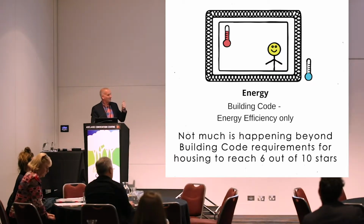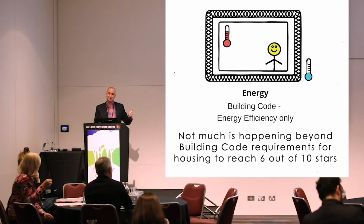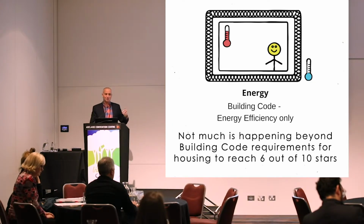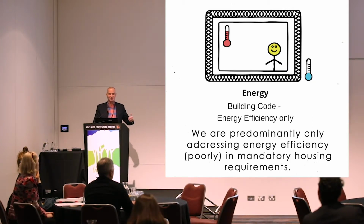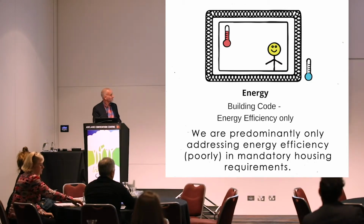So the confusion often lies in people thinking 6 stars is world's best practice. And housing developers and builders will play on this a little bit. They'll talk about the energy efficiency or the sustainability of the houses that they're building being 6-star houses. A lot of people think 6-star houses is a fantastic result, but 6 stars is 6 out of 10 in our house energy system. So it's a real shame that that lack of information is occurring in the industry.